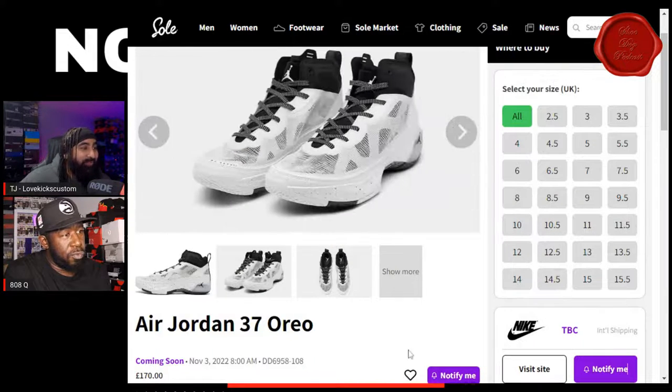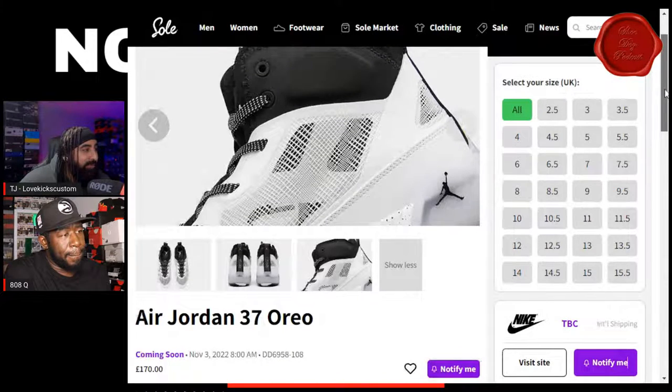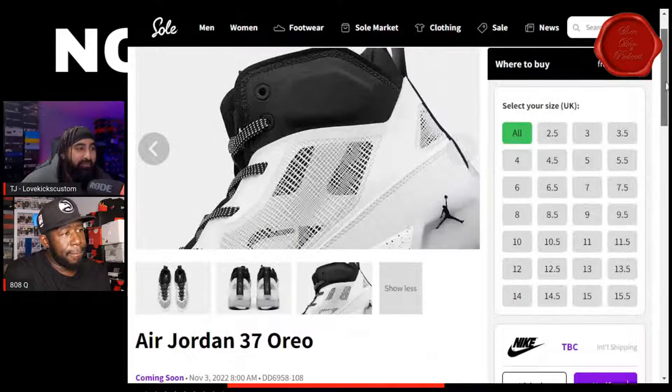Ooh, that actually looks dope. That definitely does look dope. I like the kind of concept of the Oreo. Black and white, you can't go wrong with black and white sneakers, but this is actually kind of nice, to be honest. Priced at $170, which is probably a better version for a retro. Oh, not retro, a Jordan sneaker.